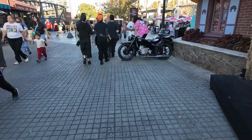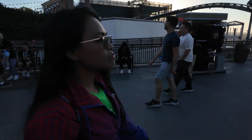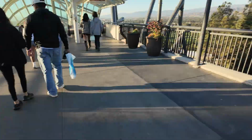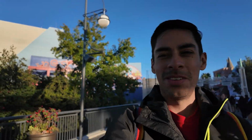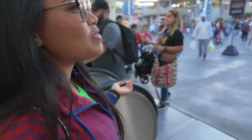I'm so happy we get to experience Halloween Horror Nights. This looks familiar, doesn't it? Right here. This morning. Now we're going back. 10 hours ago we were here. Now we're going back with this wristband, which means we can go to the haunted houses now. So, let's go. I don't think we know what we're getting ourselves into. Not really, but it's okay.